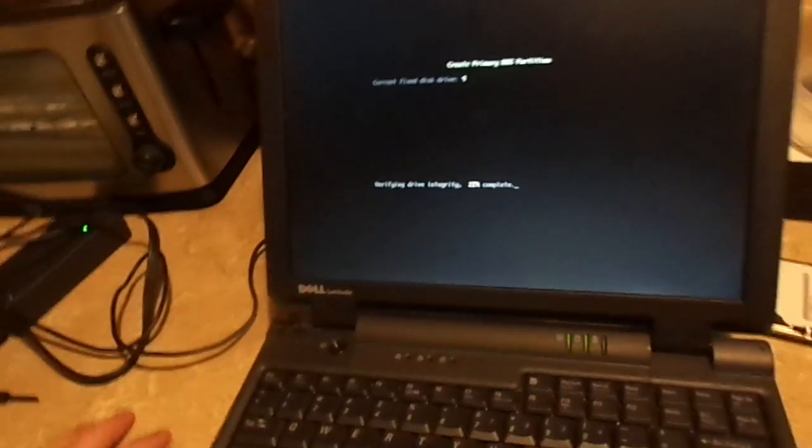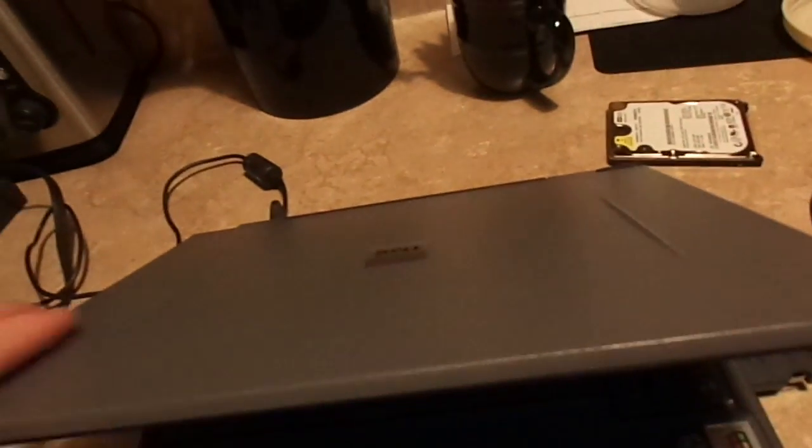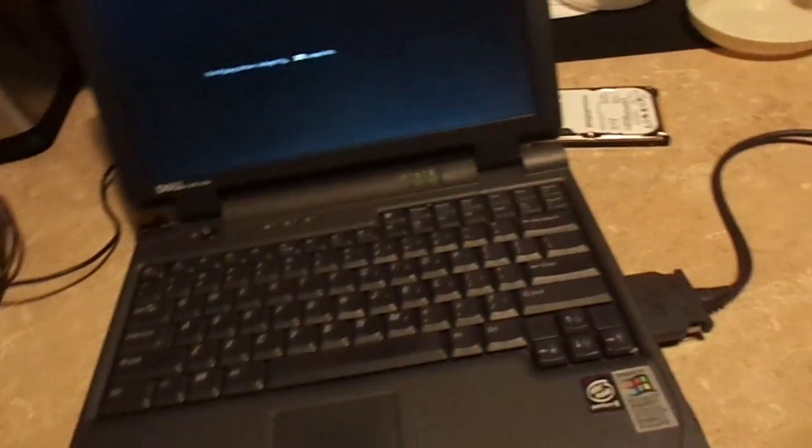On a quick side note, if anyone has one of these that they are scrapping, I could definitely use a hinge cover. That's all that's wrong with this laptop. It's missing a hinge cover. It's got some corrosion on the metallic surface of the lid, and that's it. It's even got the external drive, so that's pretty cool.